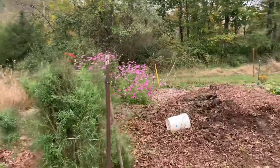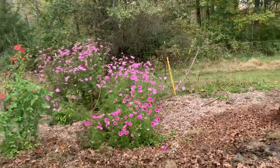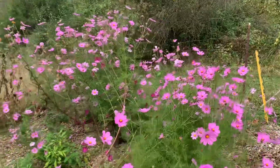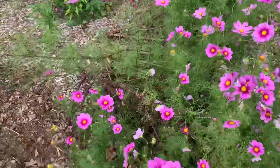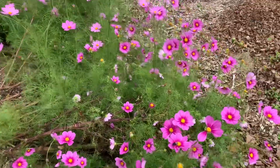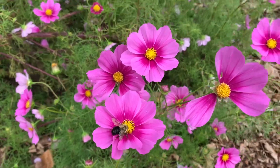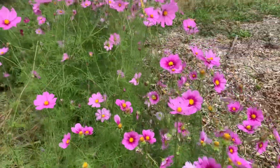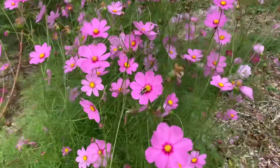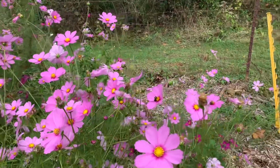I just have to show you guys my October 23rd garden. Look at these cosmos. They're as tall as me. And they fell over. Some of them. The bees are so happy. There's so many bees.